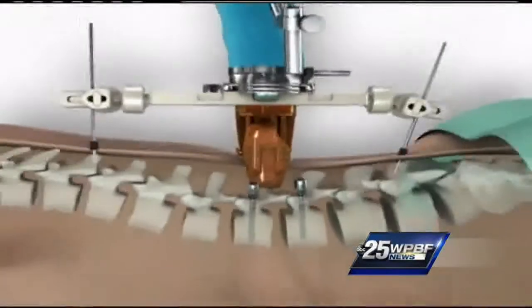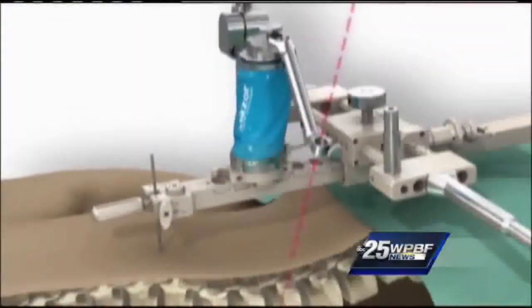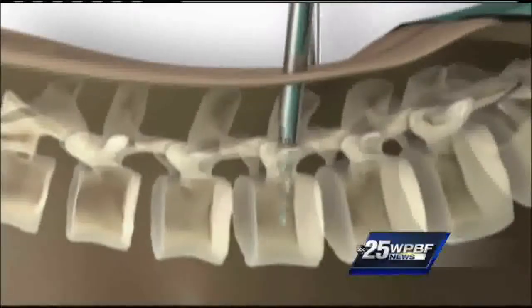Think of it as your GPS in the car. We all were able to get somewhere in the past using maps. But GPS, you couldn't imagine now not using that to get places. In the operating room, the Mazor robotic system is actually a passive robot. It's a guidance system that works with you. So the precise placement, particularly in his case, are screws and hardware.